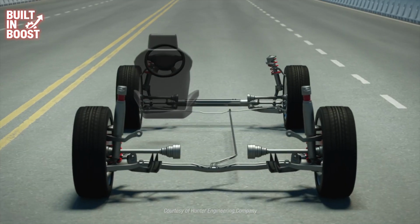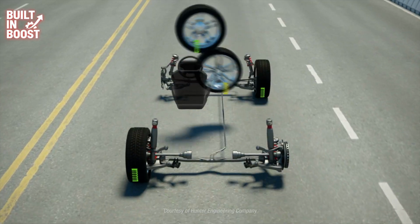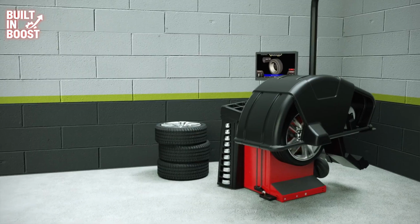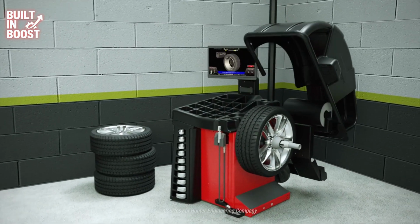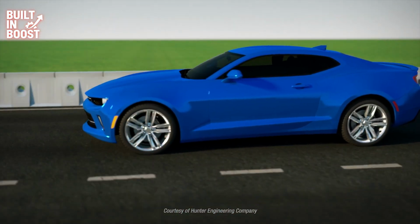Your car starts pulling to one side, and you end up replacing tires 2 at a time, instead of getting full life out of all 4. Ignoring tire rotation and balancing will cost you big. A new set of tires runs $600 to $1,200 depending on your vehicle, but you might have to replace them twice as often if you never rotate them.